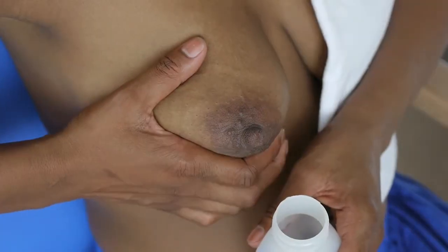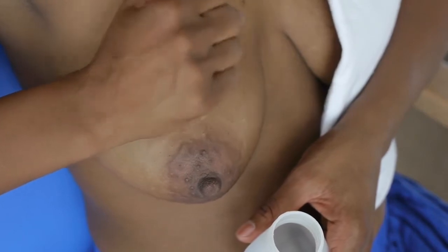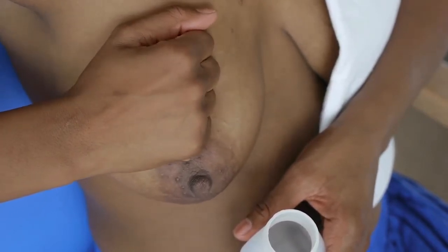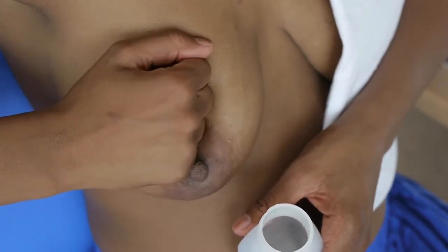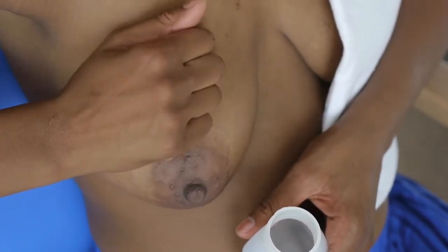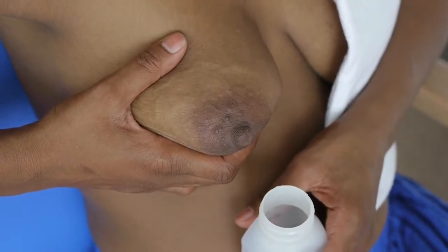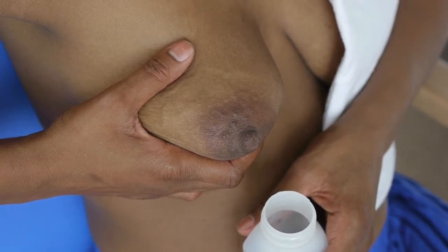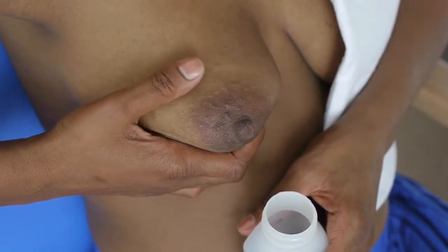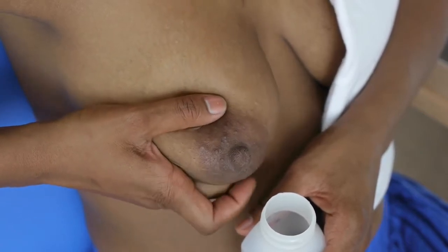In order to stimulate the oxytocin reflex, have your baby near you, or you can also look at a picture of your baby. Then start massaging your breasts. Cup your breast and make a C shape with your thumb and index finger opposite each other and in line with the nipple. Use your thumb and walk towards the nipple. Stop if you feel a change of texture.